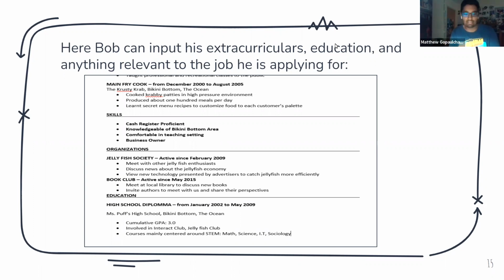Finally, we have an education tab. This is where high school diplomas, maybe associate degrees, college degrees, any kind of education, like trade certificates as well, would go. So we see high school diploma from January 2002 to May 2009. We talk about what school he went to, Mrs. Pulse High School, and where it was located, Bikini Bottom, the ocean.